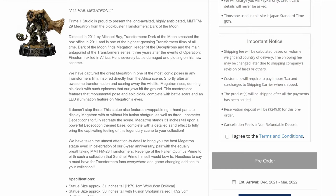We have captured the great Megatron in one of the most iconic poses in any Transformers film. Inspired directly from the Africa scene, shortly after an awesome transformation and scaring away the wildlife, Megatron rises donning his cloak with such epicness that our jaws hit the ground. This masterpiece features that monumental pose and epic cloak, complete with battle scars and an LED illumination feature on Megatron's eyes. It doesn't stop there. The statue also features swappable right-hand parts to display Megatron with or without his fusion shotgun, as well as 3 lens meter Decepticons to fully recreate the scene. Megatron stands 31 inches tall upon a powerful Decepticon-themed base, complete with a detailed sound effect to fully bring the captivating feeling of this legendary scene to your collection.